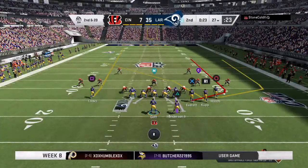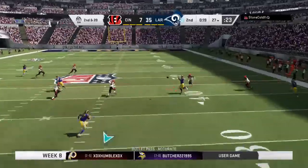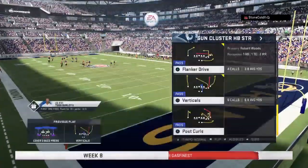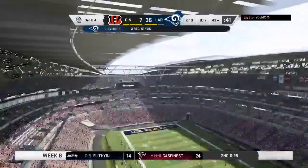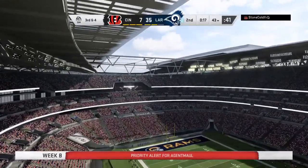And the job becomes twice as difficult now. After the sack, it's 2nd and 20. Throw right side is into the hands of his tight end, Everett. The Rams are going to go ahead and use the first of their timeouts as they stop it with 17 seconds to go in this first half of action.